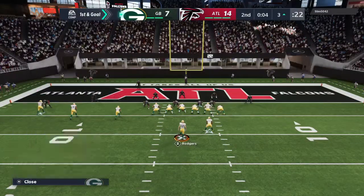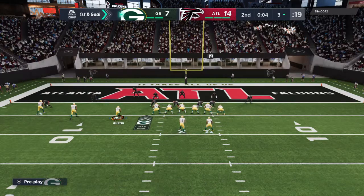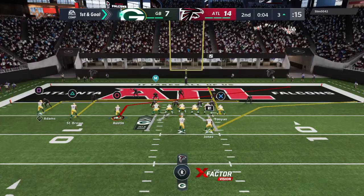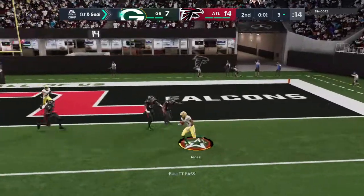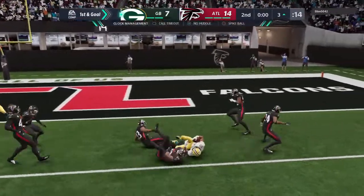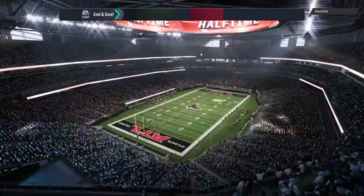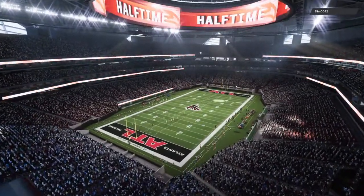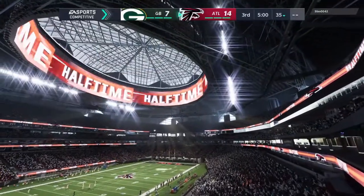A chance now to get even before the break as they come up 1st and goal. The final shot before half for Rodgers. This is caught. And a nice job to break free of one tackle, but it slowed his momentum somewhat, and he's taken down right after. So 2 quarters down, 2 remain. Charles and I return after the break.